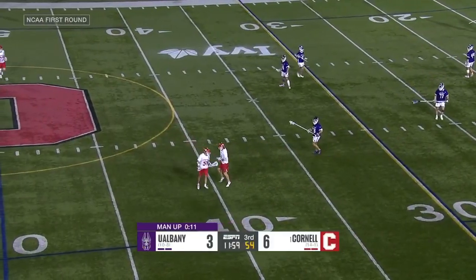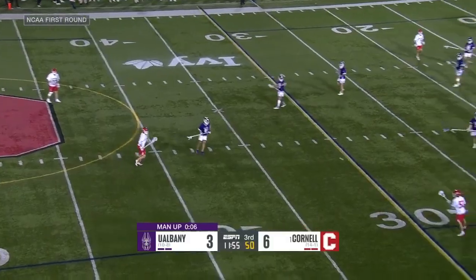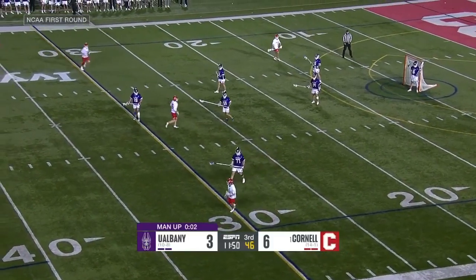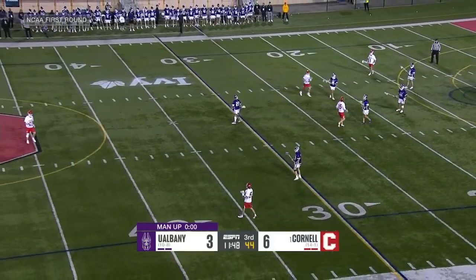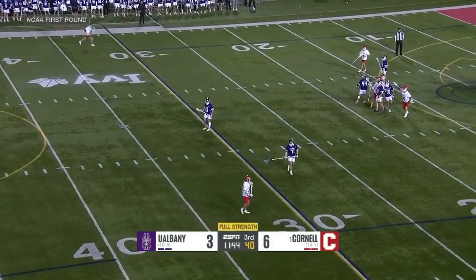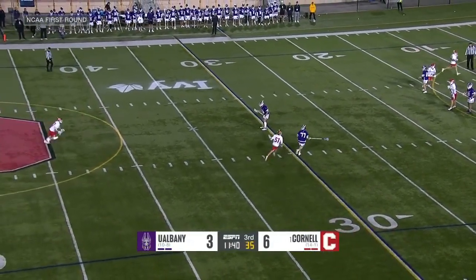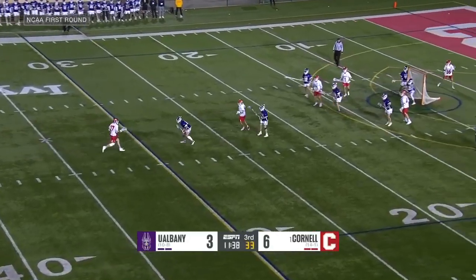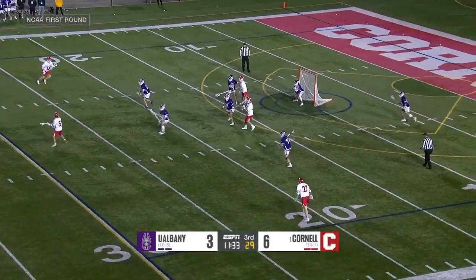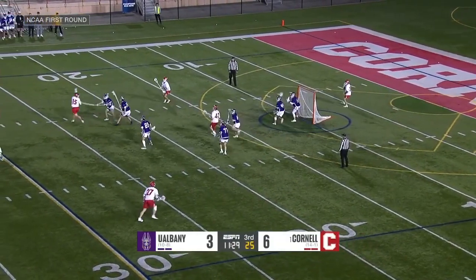Big missed opportunity for the Great Danes. Man up. Cornell successfully kills the penalty, back to even strength. Here's Hugh Kelleher down the right alley. Finds Firth, the extra pass. Good ball movement for the Big Red to start this second half.